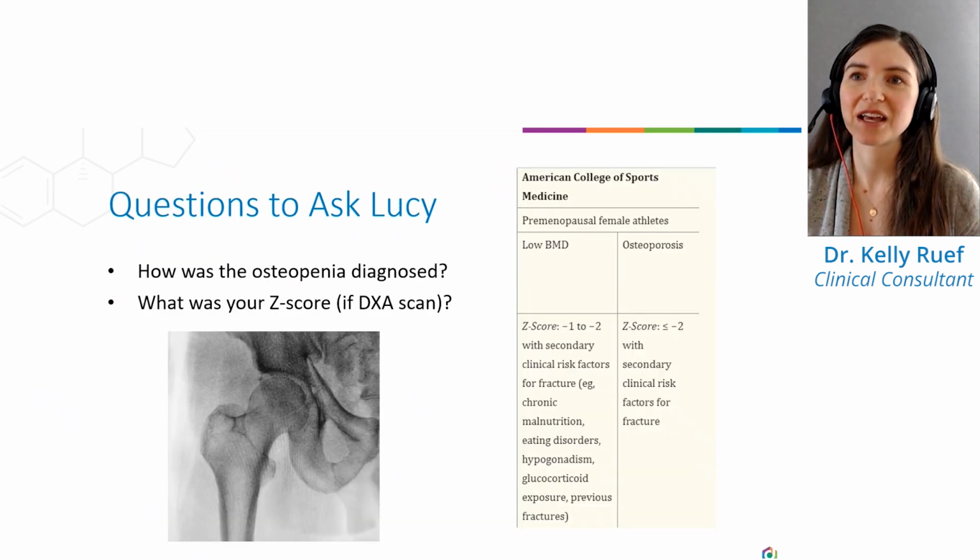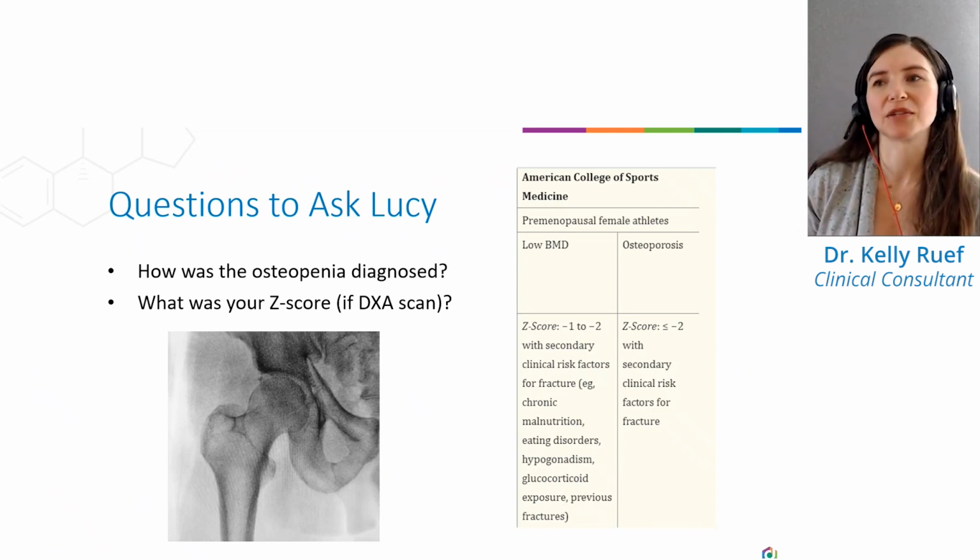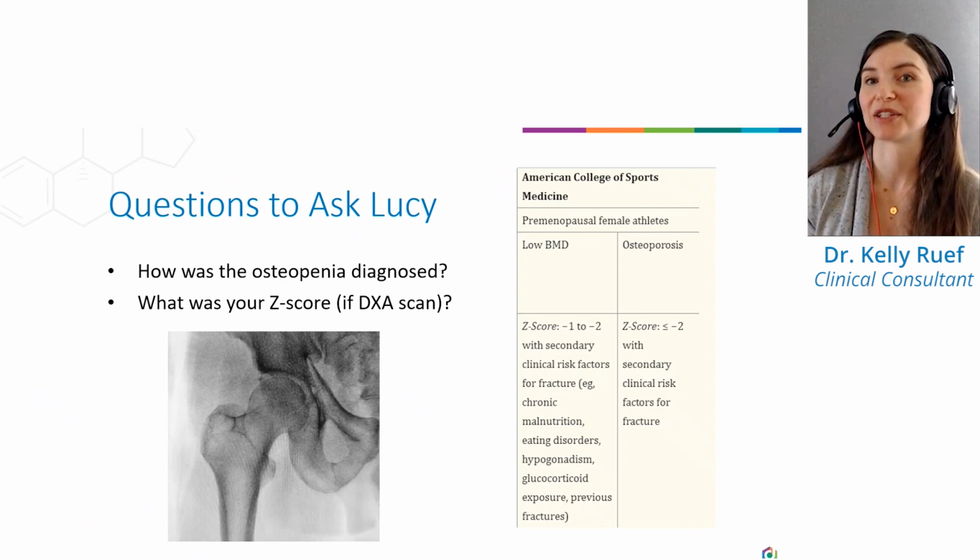Okay, so also ask, how is the osteopenia diagnosed? And what was your Z score? So remember, in younger women, we don't look at the T score. That's more for postmenopausal women, because that compares to a postmenopausal woman.